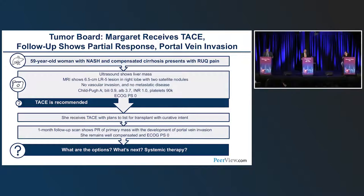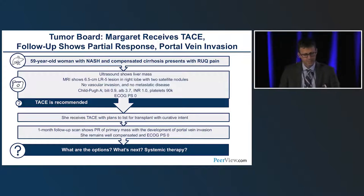So it's fair that you mentioned that. And there's a few things to keep in mind here. Stage migration is a real thing. Patients progress from one stage to the other. Potentially, the goal with this patient was to downstage them to within transplant criteria. But this patient migrated from stage B to stage C, being advanced because of the macrovascular invasion.